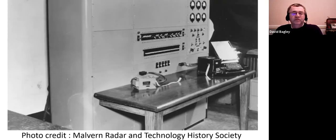This is a photograph of the operating console of the TRIAC computer. The computer itself occupied several rooms in this building. The arithmetic unit alone occupied a space in one room, some 14.5 meters by 5.5 meters.